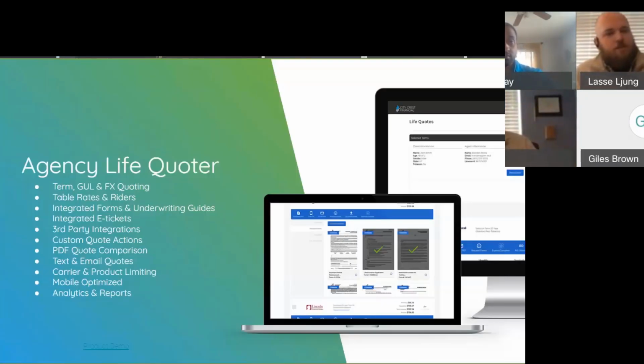So the first product within our suite is the Agency Life Quoter. This is our web-based quote engine. It is mobile optimized, so you can work on it from an iPad or a mobile phone as well. But ultimately, this is the web-based tool. It plugs into your website, allowing your agents and advisors to go on your website and run quotes for term, GUL, final expense, with more product lines on the way.